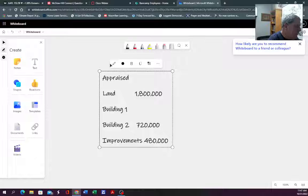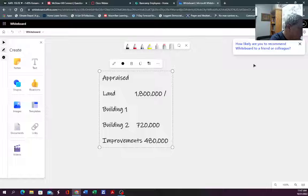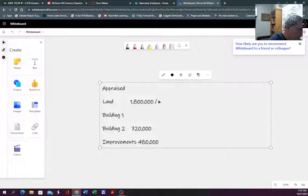So the first one here would be $1,800,000 divided by $2,700,000 to give me a proportion. I'm not the best at this. So that ends up being 60%. I did this before, so I never figured out 60% there.